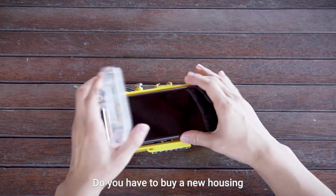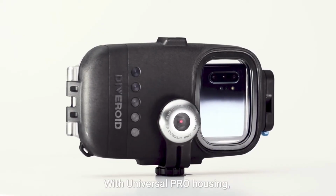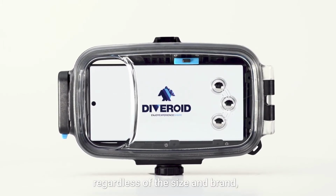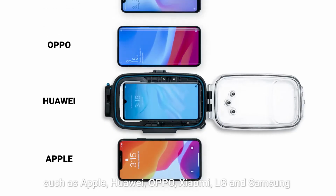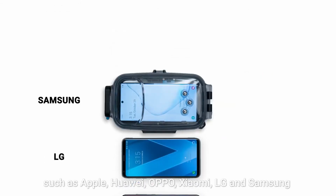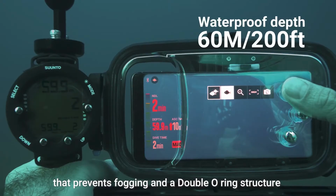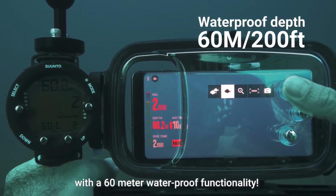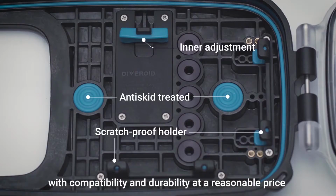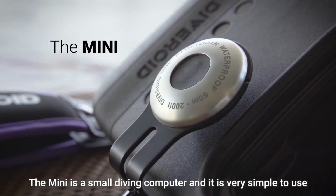Do you have to buy new housing every time you purchase a new smartphone? With Universal Pro Housing, you can insert and use any kind of smartphone regardless of the size and brand, such as Apple, Huawei, Oppo, Xiaomi, LG, and Samsung. It even has a heatsink system that prevents fogging and a double O-ring structure, with 60-meter waterproof functionality. Meet the best multifunctional underwater housing, equipped with compatibility and durability at a reasonable price.